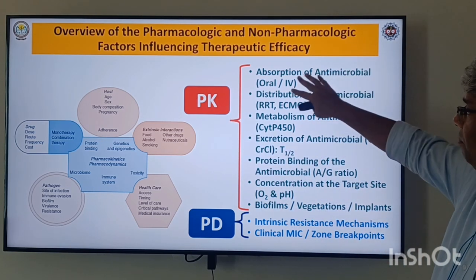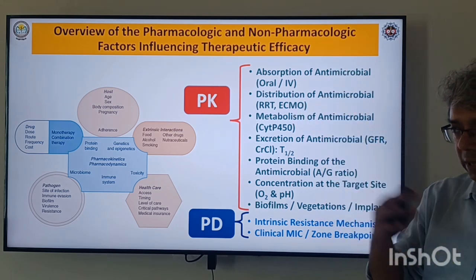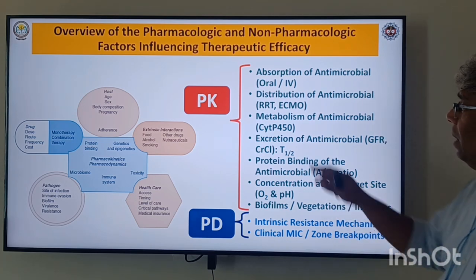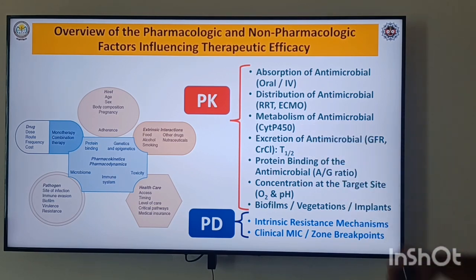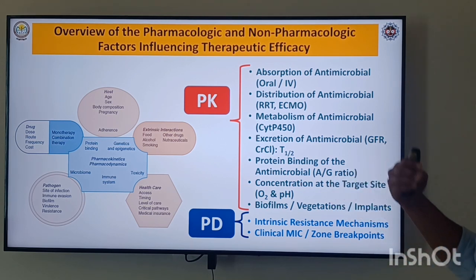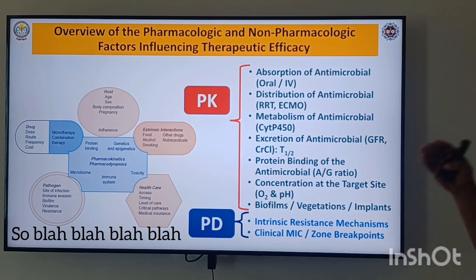Therefore the antibiotic first gets absorbed in the body, either by oral or IV. There's distribution of the antimicrobial agent. Then again, multiple things are altering these distributions, like renal replacement therapy or ECMO, extracorporeal membrane oxygenation, or there's metabolism by the cytochrome P450 or excretion of the antimicrobial, depending on the GFR or the creatinine clearance, that will influence the T half of the drug. So the greater the GFR, the lesser the T half of the drug. Then protein binding of the antimicrobial: if the albumin to globulin ratio is altered, the protein binding will also change, because the free antimicrobial is the one that actually brings about the pharmacological effect in the body, that is the actual killing of the bug.